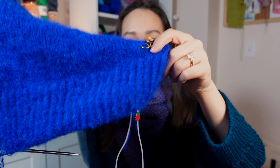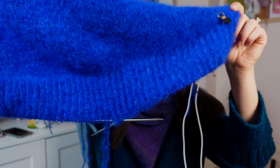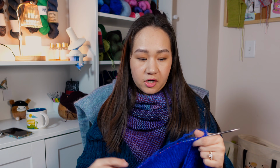I will say the twisted rib is not the fastest, but I don't really find it uncomfortable. I've never had that many issues with twisted rib. It's slow, but I don't hate it. So I've been enjoying working on this. It's nice that I can just pick this up at any time and just work on it without thinking.